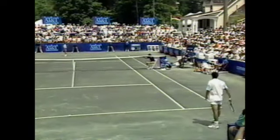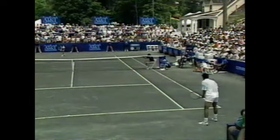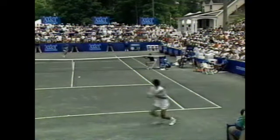Courier, ranked first. Stefan Edberg is second. Becker's 4th.